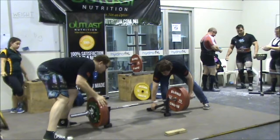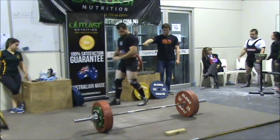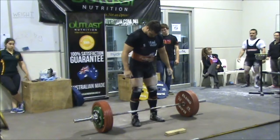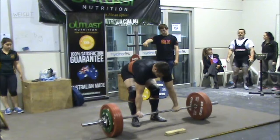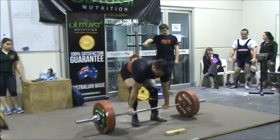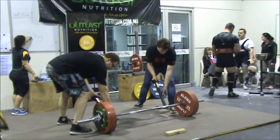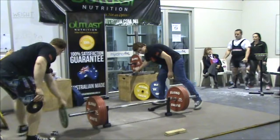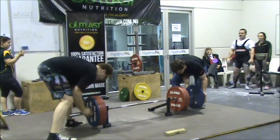Kilos for Florian's opening attempt. Bar's loaded. Come on, Flo! 265 for Scotty Hill to open his account on the deadlift. He weighed in at 92 kilos this morning.